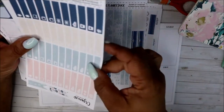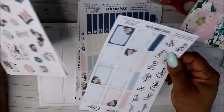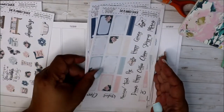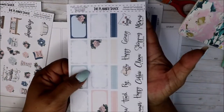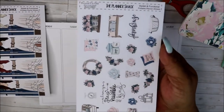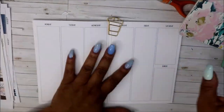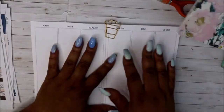So this is that, and it's so pretty, and like I said, you get so much. Look at this, real pretty, look at that. Oh my God, I can't wait to use it. So that is that. Let's get started. I'm not gonna hold you any longer. Let's jump in.